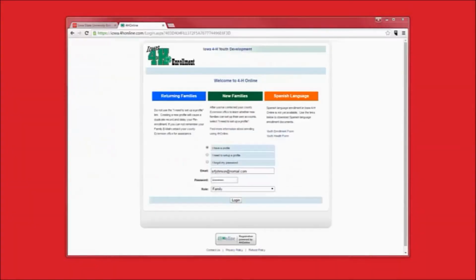Okay, now that we have taken a look at what the new volunteers will go through in their 4 new volunteer training sessions, let's go ahead and log into 4-H Online and see how the new volunteers will get to and access their volunteer trainings. So I'm going to log in as a fake account. So I'm going to go ahead and do that in 4-H Online.